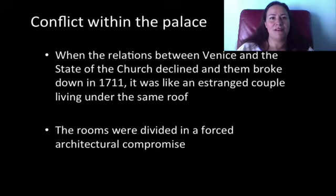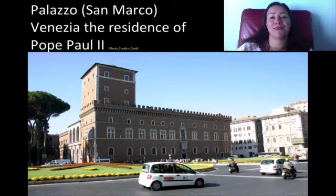But there was a lot of conflict within the palace because when the relations between Venice and the state of the Church declined and then broke down in 1711, it was like an estranged couple living under the same roof. The rooms of the palace were divided in a forced architectural compromise. It was enemies living under the same roof.